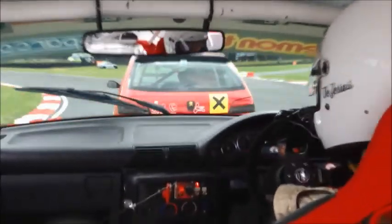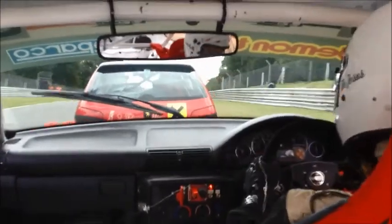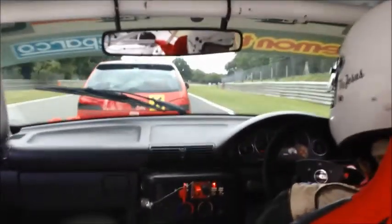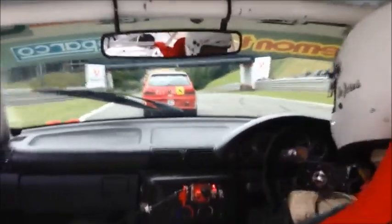Unfortunately, we're hoping that we can follow this car around, check their lines, see how they're doing, maybe learn something from their approach to the track, but they pit at the end of this lap, and any opportunity to follow them around and see how they're extracting extra performance and time out of the circuit was not available.